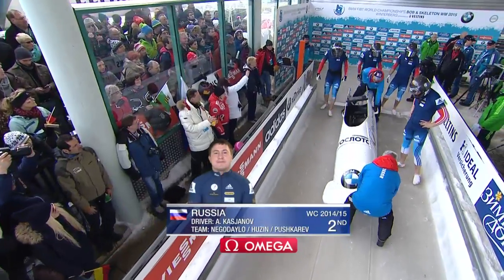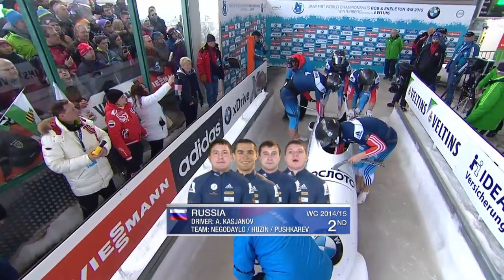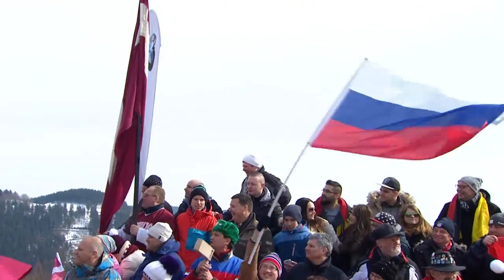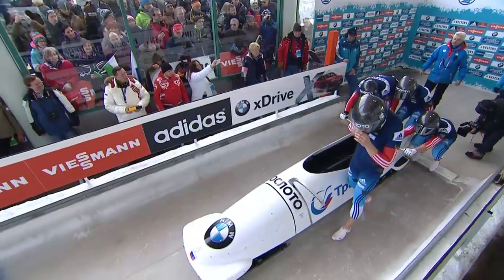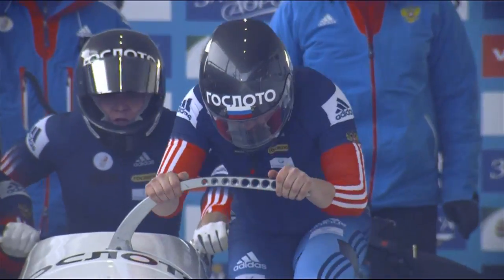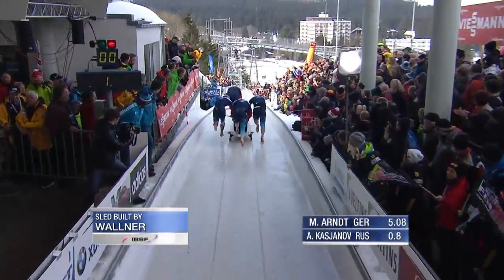So, the place is already bristling with excitement. One sled, one track record, 7/10 faster than the track record that stood now for 7 years. Second up is Alexander Kasyanov. Last World Championships in St. Moritz 2013, 10th place. He was second in the World Cup rankings. That's how much he has improved. This should be low 5s, 5:04 maybe.